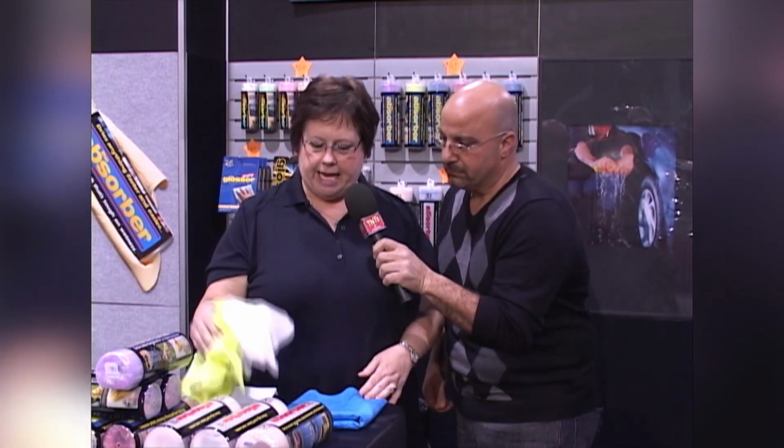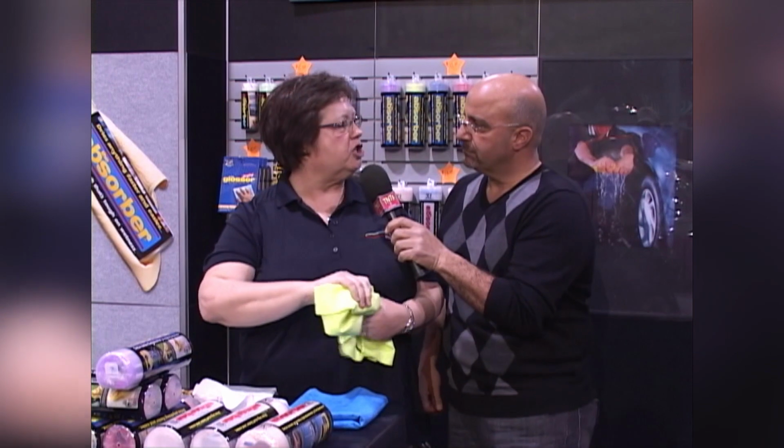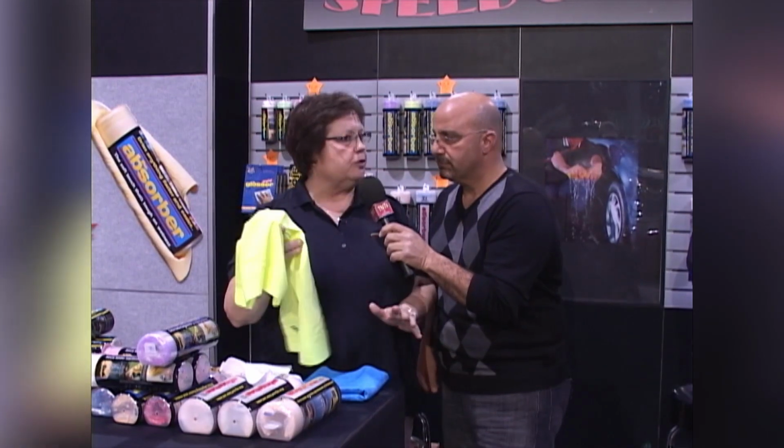Well, we're selling the absorber. The absorber is the number one selling chamois on the market today. We've been in business approximately 30 years. It's a synthetic type chamois. Unlike leather chamois, they're difficult to wring out. You can't machine wash them. But with the absorber, you can do all those things.